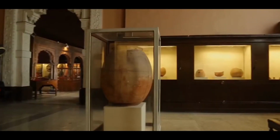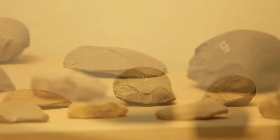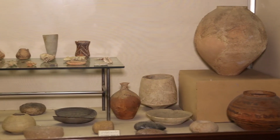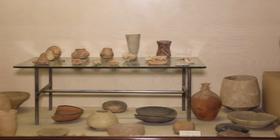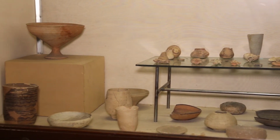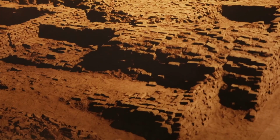So this gallery houses our oldest objects. They belong to the Old Stone Age, the Paleolithic age. So you can see tools and implements, scrapers, choppers. And now we come to Mehergarh, which is in Balochistan. It's about 10,000 years of civilization. This is 7,000 to 9,000 years old. That's amazing. And look at the fineness of the pottery, and then they had figurines.